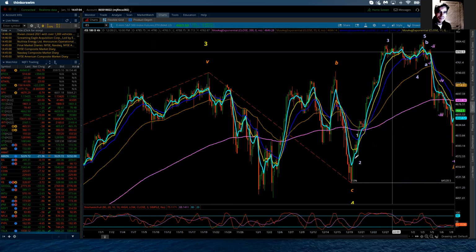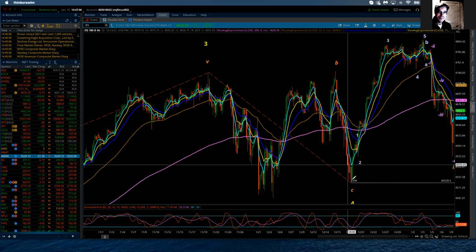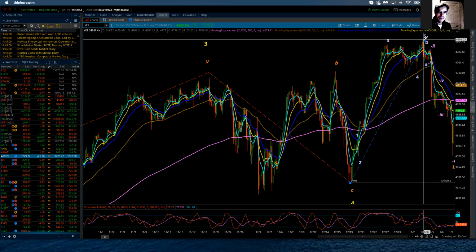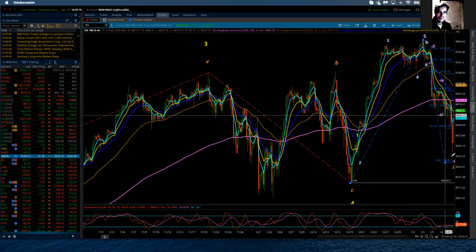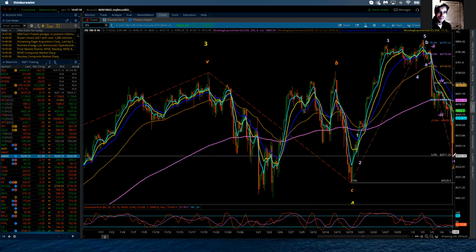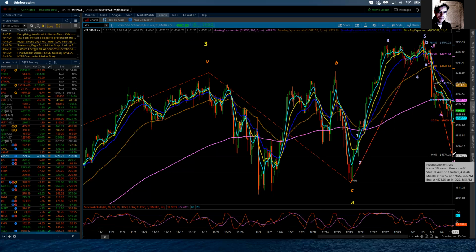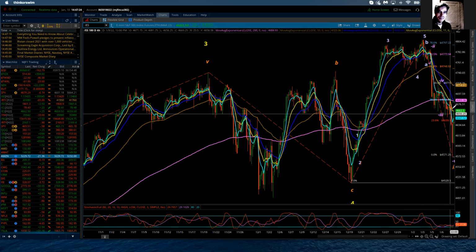Those are the retracements. And then I've got that, and I'm going to go from the bottom of wave 1 to the top of wave 1, down to today's low. Let's probably that fixed, but I'll let it go for right now.